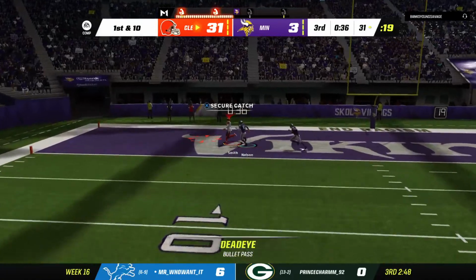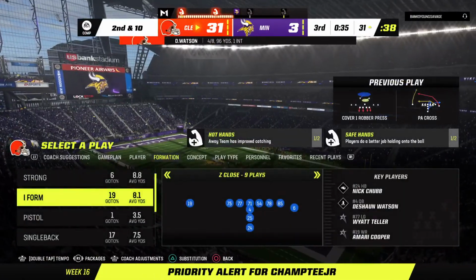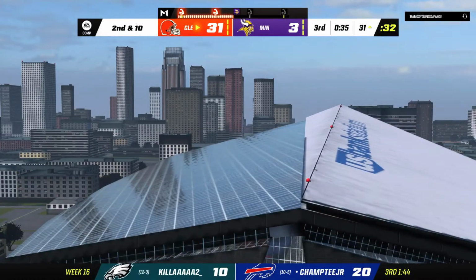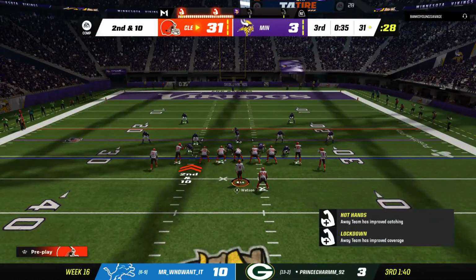Airing it out deep for Smith. That's going to be knocked away and incomplete. When you look at the scoreboard, you'd think they'd be pretty comfortable right now with this lead, but these guys are absolutely not going to let up. They want to increase their lead, and they want to do it with a big play.